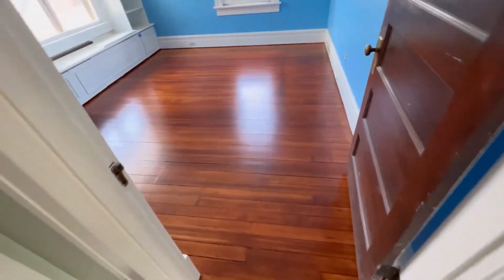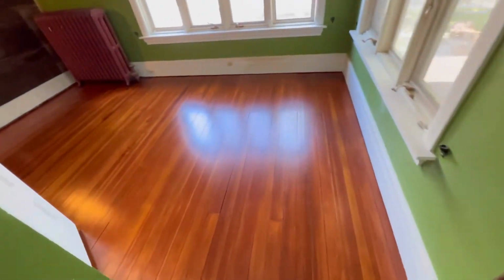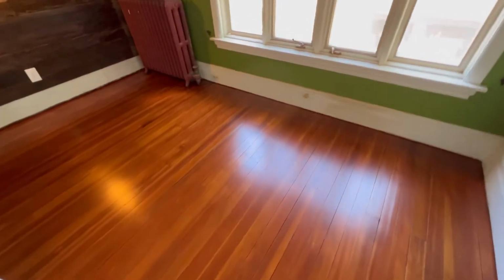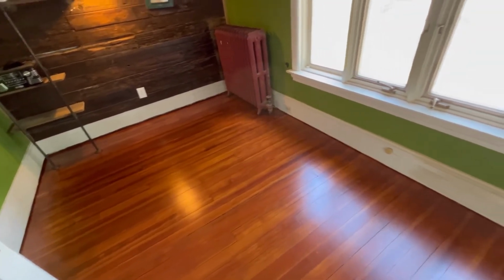All right, guys, that's gonna do it. All right, guys, we're able to save another floor. This is pine. We were able to sand it, stain, and recoat it. They did pick out the color, and everybody's happy.